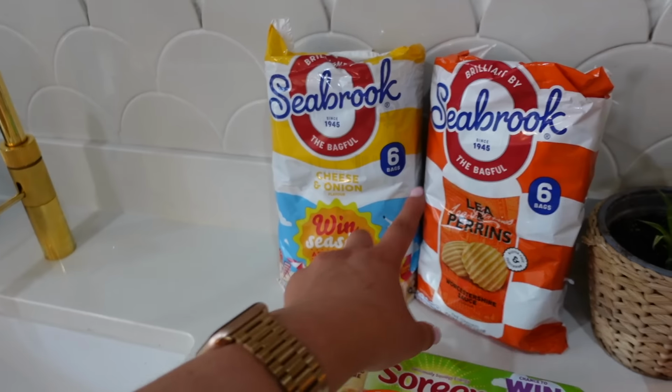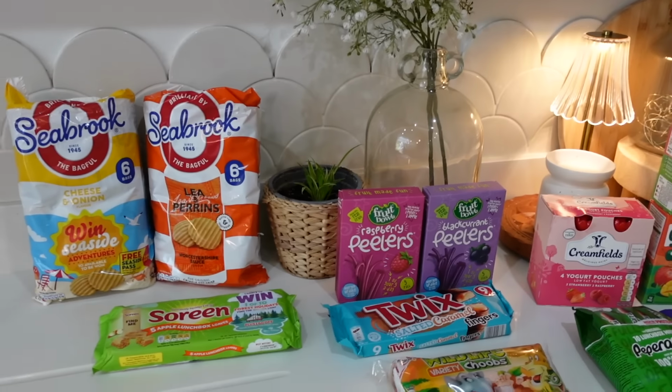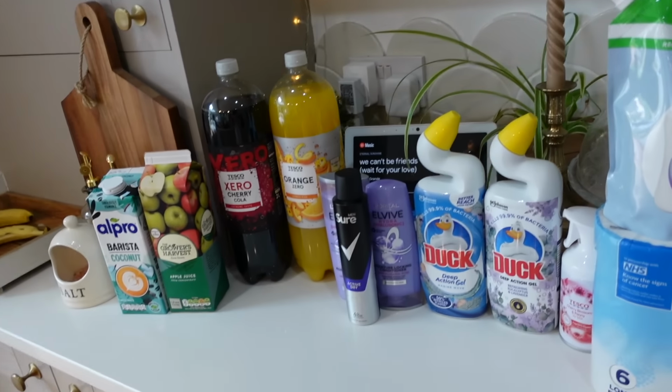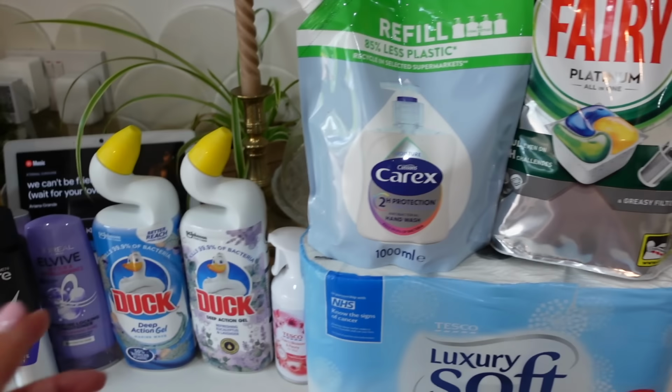So we've got cheese and onion and Lea & Perrins Worcestershire sauce. I really like Seabrook. I think they're a really underrated crisp. They're so nice. And then over here are random little bits that we sort of needed, extras that we don't get typically every week.